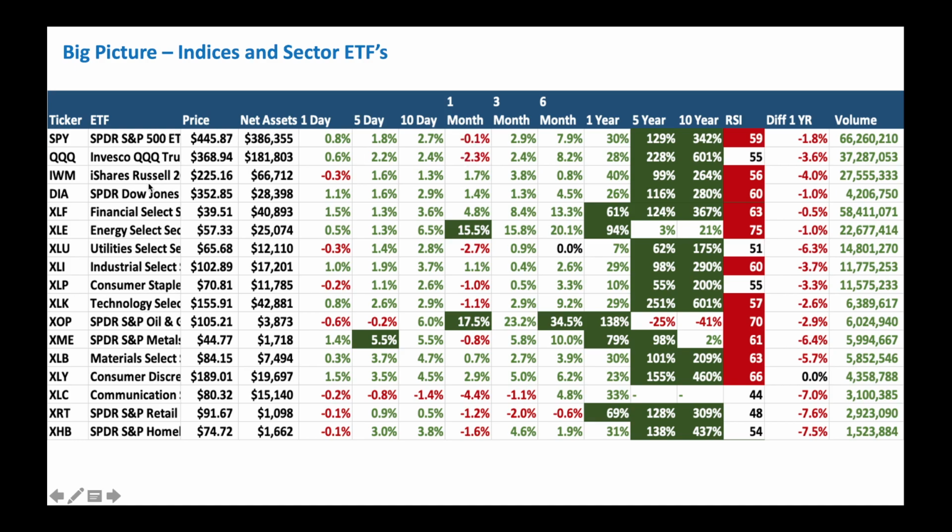And we got here the Russell 2000. It's positive for the month, but it gave an indicator that the market might open up lower today because IWM was down on Friday, even though we had SPY and QQQ up. So that's the big market picture for you.